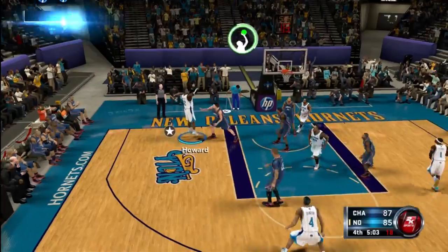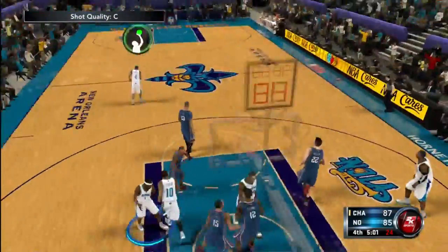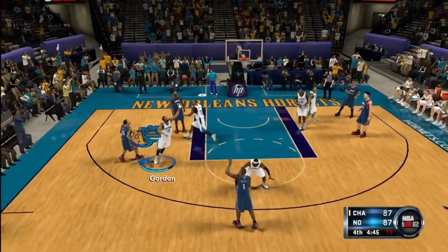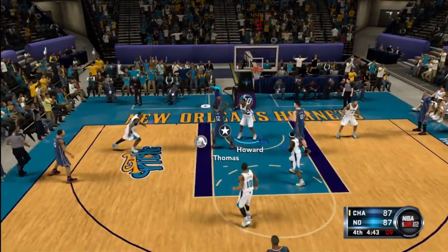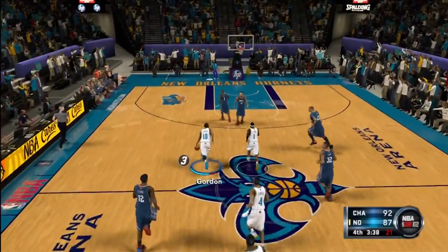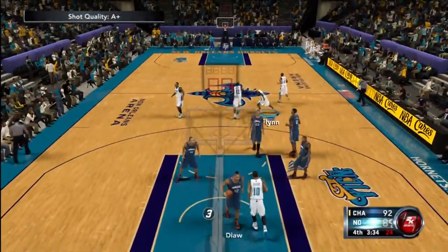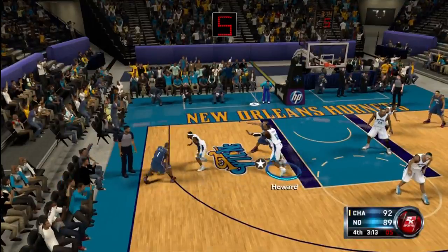Carl Landry's going to dish it off to Dwight Howard, who's going to hit a jump shot, tying the game up 87-87 with 5 minutes left to go. And after that, this is where the Bobcats began to make a run. Tyrus Thomas just throwing it down. He would convert the and one. On the other end of the floor, Eric Gordon would get a layup to cut the lead down to 3.